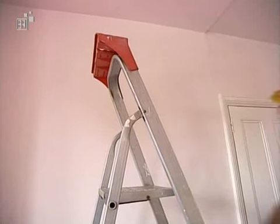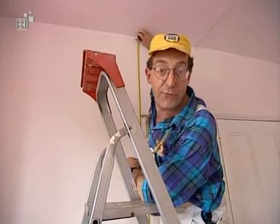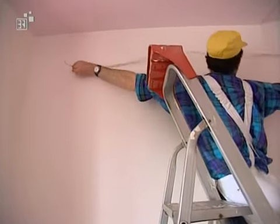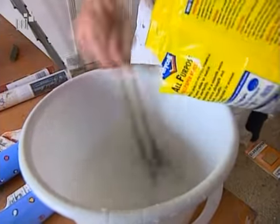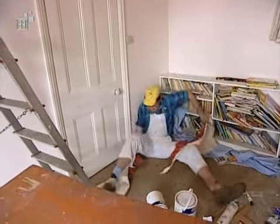Oh dear. Perfectly straightforward. 8'6" high. Oh, I should give it to you in metric, shouldn't I? 260 centimetres by about 3 metres wide. Brighter. She will be pleased.